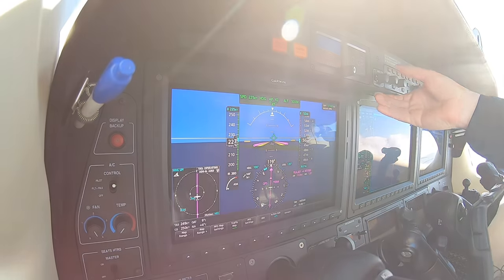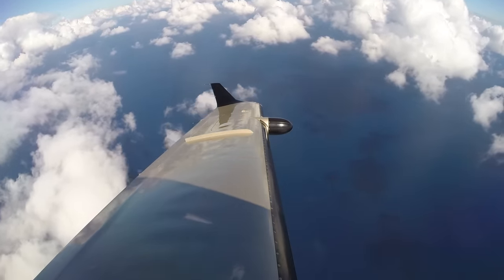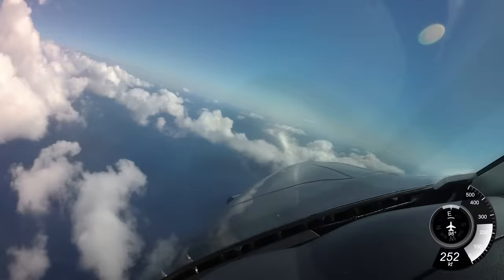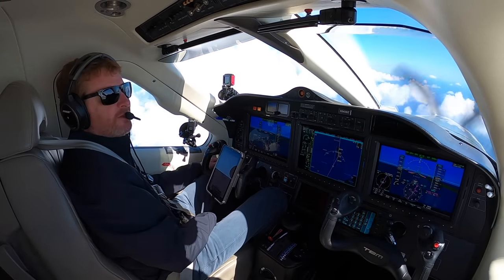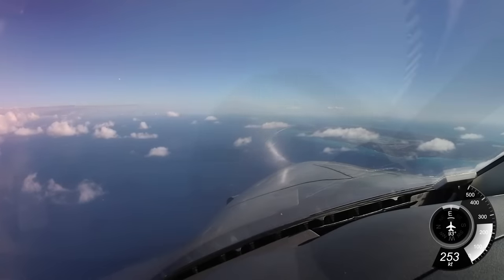100 on the heading, and into heading mode we go. This is basically putting us on a right downwind for 28. Oh, we're gonna have some nice views of Nassau coming in with this type of approach. Not too often I get 28 when coming to this island. This is gonna give us a lot of good views of the airport, at our 1 o'clock over here.